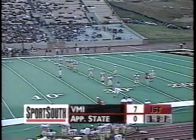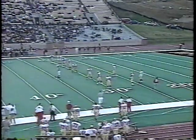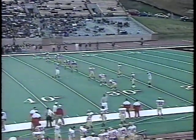has a 7-0 lead on the Appalachian State Mountaineers. Key that Sam Smith took the opening drive, marched methodically down the field. Lester with a 1-yard touchdown run. Now we'll see what Appalachian can do. It was a very well-controlled drive as well.